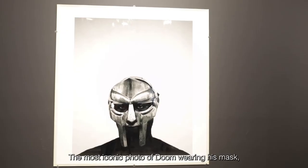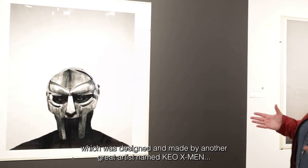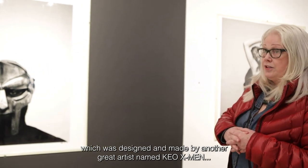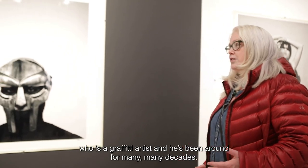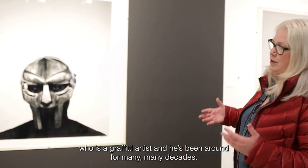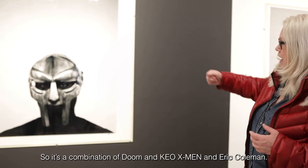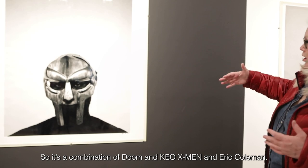The most iconic photo of Doom wearing his mask, which was designed and made by another great artist named Keo X-Men, who is a graffiti artist, and he's been around for many, many decades. And so it was a combination of Doom and Keo X-Men and Eric Coleman.